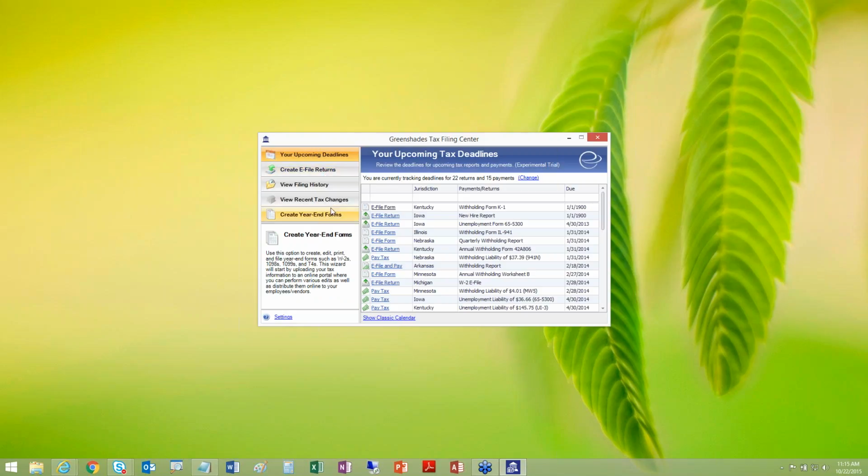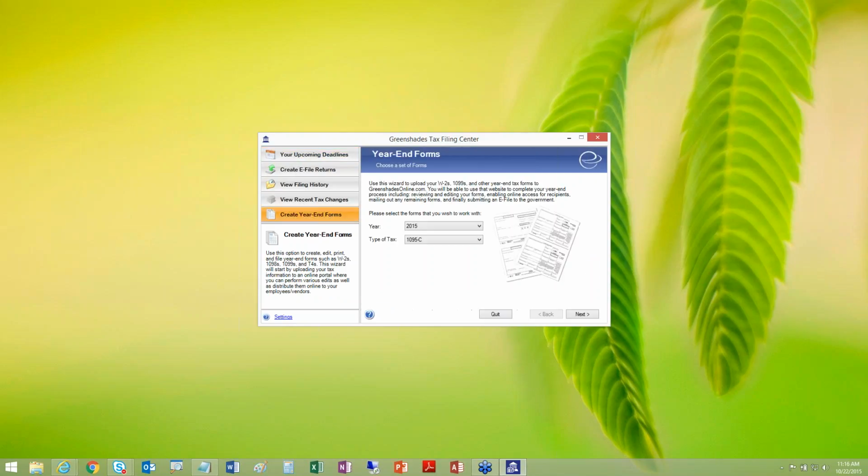So I've launched the Greenshades Center here. I'm going to click on Create Year-End Forms. I'm really going to be using the Greenshades Center as a carrier to pull the data from Microsoft Dynamics and then send that information up to the web-hosted solution, the Year-End Forms application. So I'm going to focus on the distribution and then the e-filing, but again, you can certainly choose to use just the e-filing portion if that's all you need assistance with.